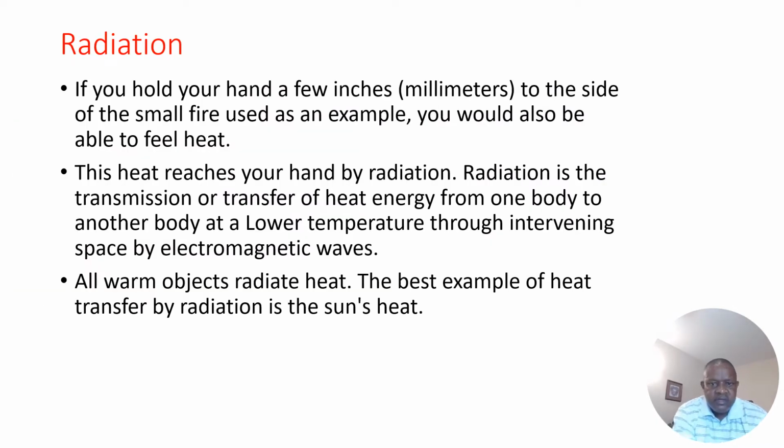Radiation. If you hold your hand a few inches to the side of the small fire used as an example, you would also be able to feel heat. This heat reaches your hand by radiation. Radiation is the transmission or transfer of heat energy from one body to another body at a lower temperature through intervening space by electromagnetic waves. All warm objects radiate heat. The best example of heat transfer by radiation is the sun's heat.